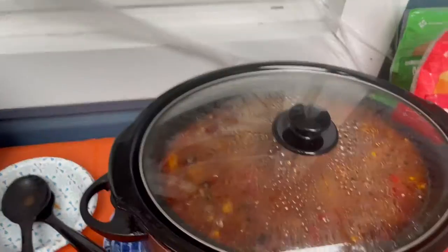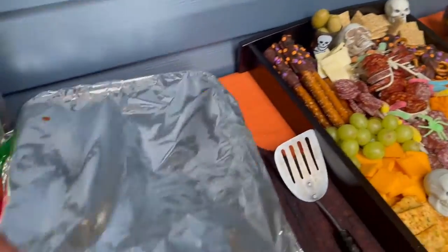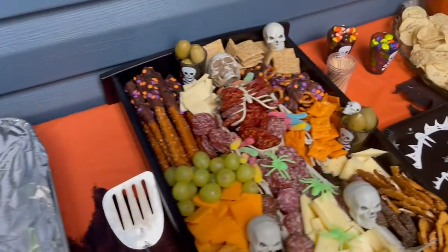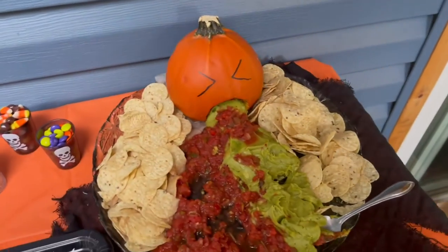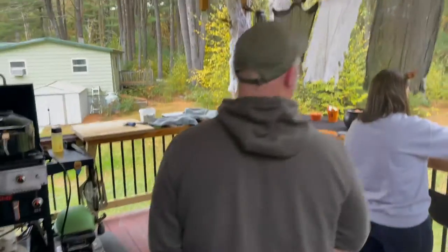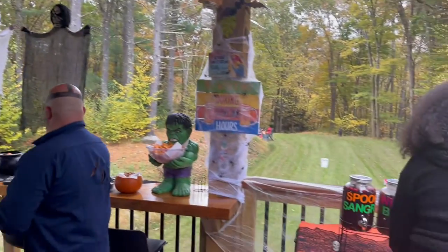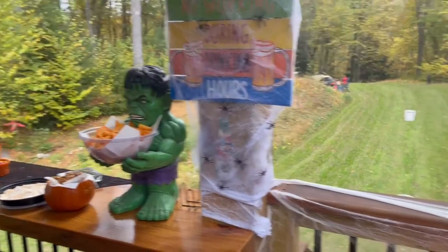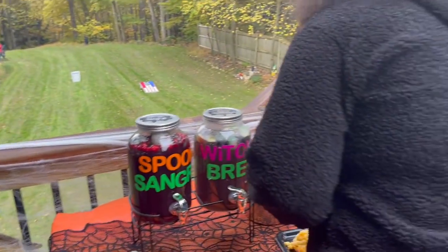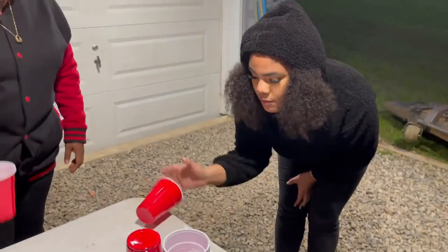I want to take video of everything. This is so cute. Oh my god, look at the Hulk. It's so cute. Both times, but I didn't. I'm like, did I mess up?